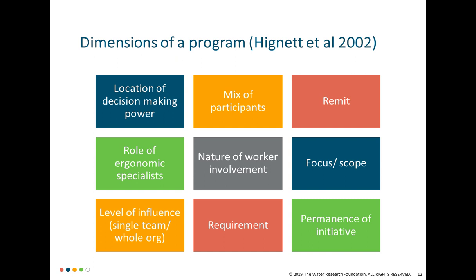We learned from this project that there's definitely a benefit to having the ergonomist involved, making sure that the team chooses to focus on appropriate problems, that the controls or solutions they're choosing to implement actually help address the problem they were trying to solve in the first place, that they're staying on track, and giving guidance on how to effectively implement their solutions and things like that.